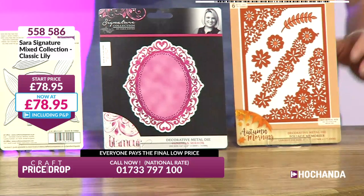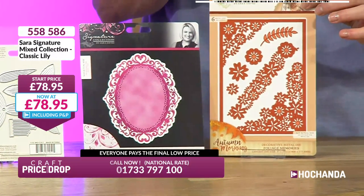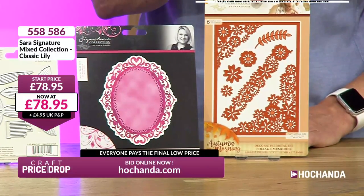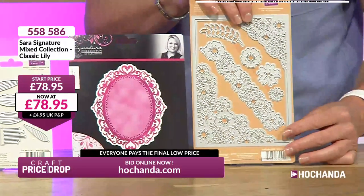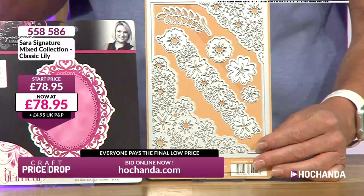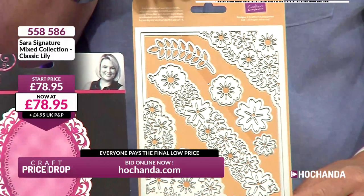Thank you, Sarah, for letting us have these. And thank you, Sarah, for putting them together. These are your beautiful autumn morning. You wait till I turn this around. Are you ready for this? Oh, they're gorgeous. Look at that. Aren't they beautiful? You can use those with a whole variety of different cards and a whole variety of different card making.